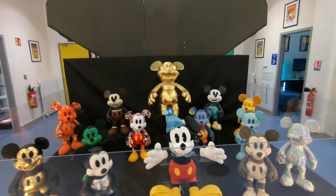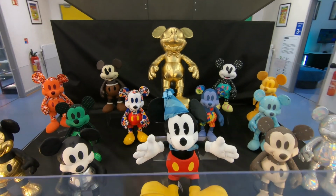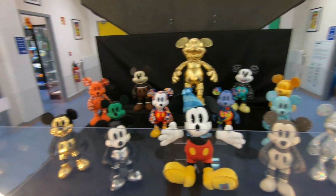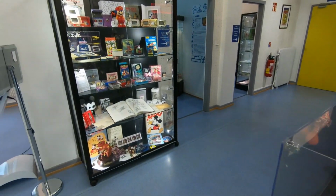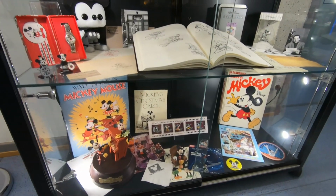I don't know if this is a rotating display here, but they have sort of an homage to Mickey Mouse currently. We just talked to the nice lady at the front. And they have 3 rooms, and then downstairs they have a game room, and you can play downstairs.